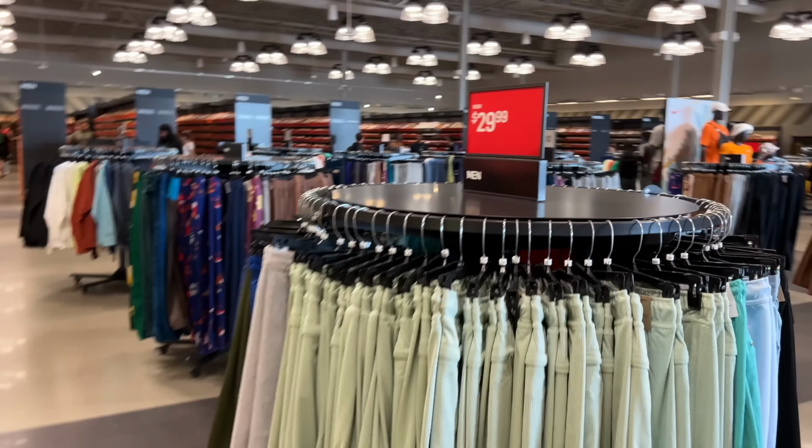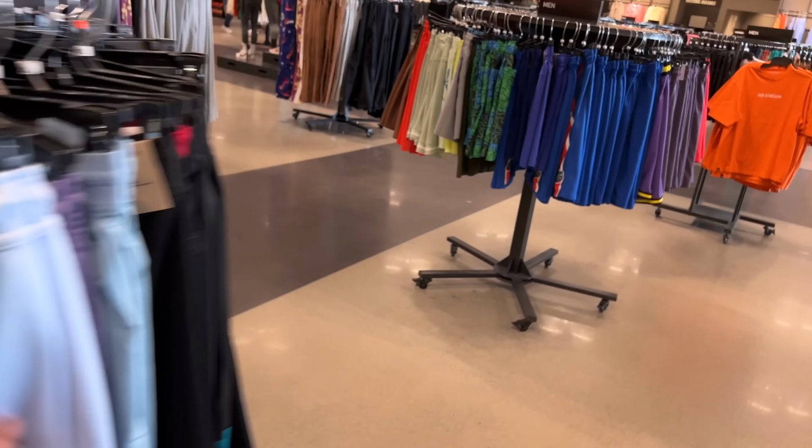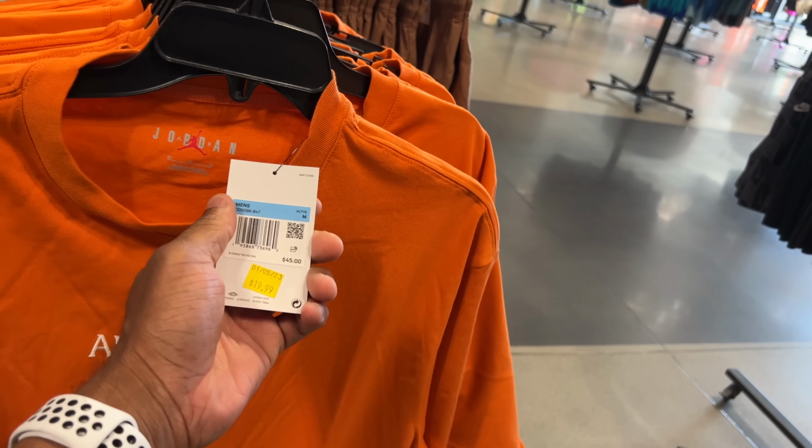This joint is $29.99. Still some Jordans. Yep. Jordan shorts. This is $29.99 as well. What's different on this rack? Nothing much. Okay, Air Jordan and Boss on the chest. 20 beans.